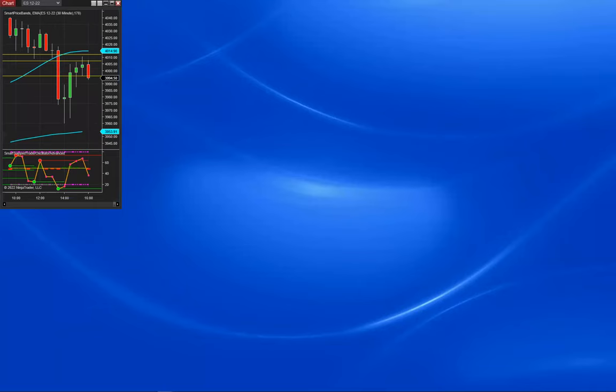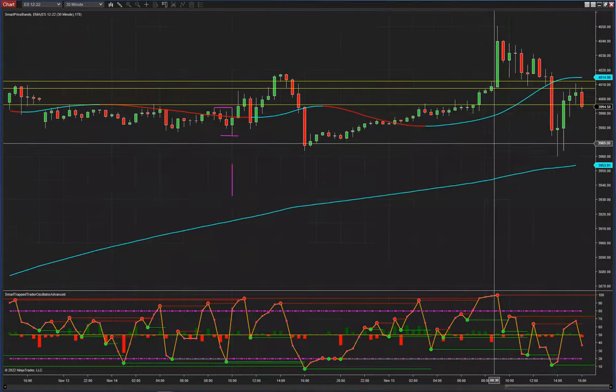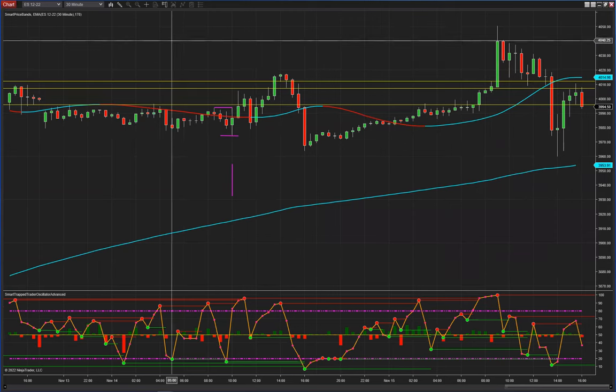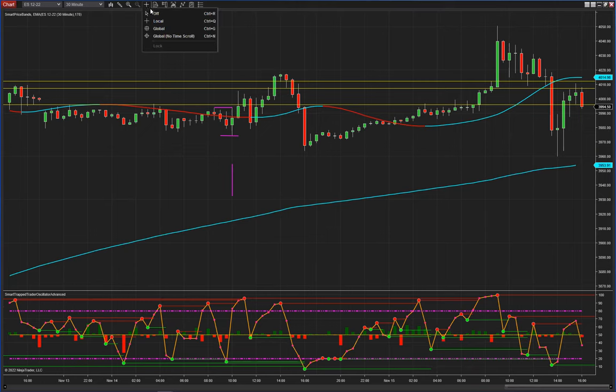Minus two tore us up. Right, so minus two was the report. See that big hunkin' bar right there? I don't remember, the range on that thing was like 40 handles, 43 handles, somewhere in there. That's not normal. What we want to do is trade from normal to abnormal. That single concept is so important.